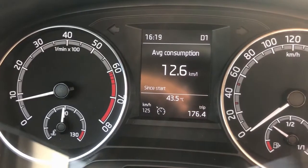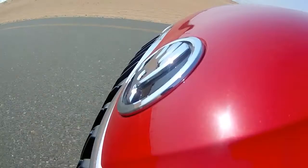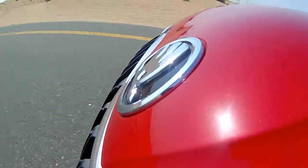In terms of the fuel economy, I'm averaging anywhere between 12 to 13 on this one. Also, you can go up to 14 if you are very light with your right foot. But the claimed average is 18.5 kilometers per liter. So maybe on a longer run, you may be able to squeeze out that much efficiency from the system.